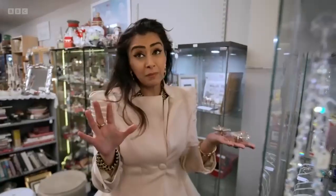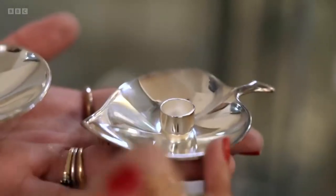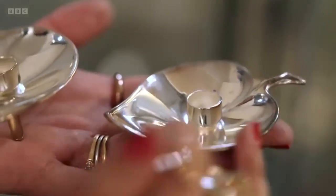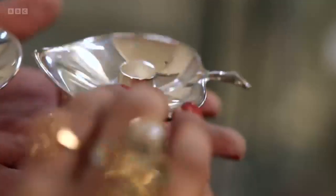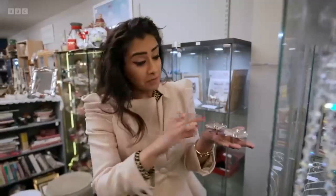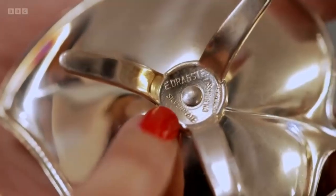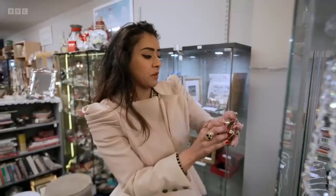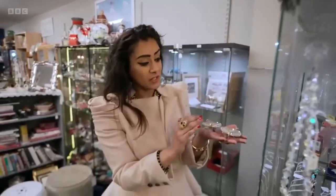Now, I avoid silver plate unless it has a certain look of a designer, a style, a culture, and these just scream mid-century Scandinavian Danish ware because they've just got the clean, naturalistic lines. I'd love them to be silver, but I'm going to have a look. No, they are definitely silver plate on brass, Denmark. So it basically tells you everything you need to know.